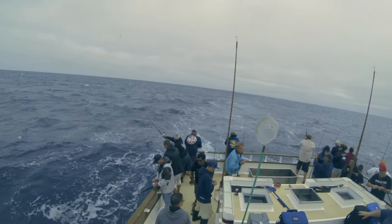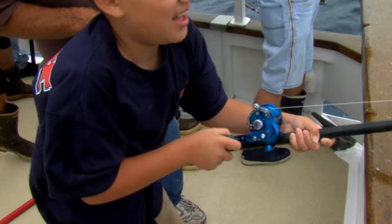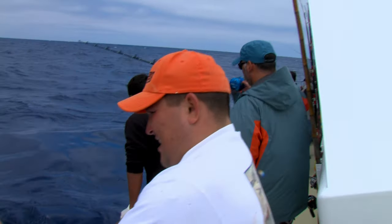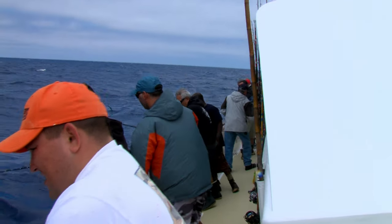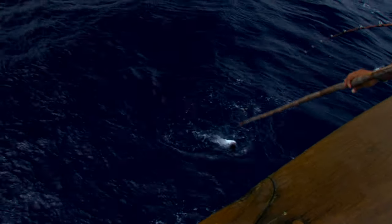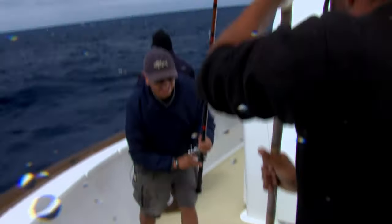Last week here on Sport Fishing, we were fishing aboard the Eclipse with Captain Mark and his crew. We had pretty good Dorado fishing, yellowtail, and some nice bluefin tuna. Well, this week on Sport Fishing, we're back aboard the Eclipse, fishing down in Mexican waters, looking for some monster-sized bluefin tuna. So stay tuned for this week's exciting episode of Sport Fishing.